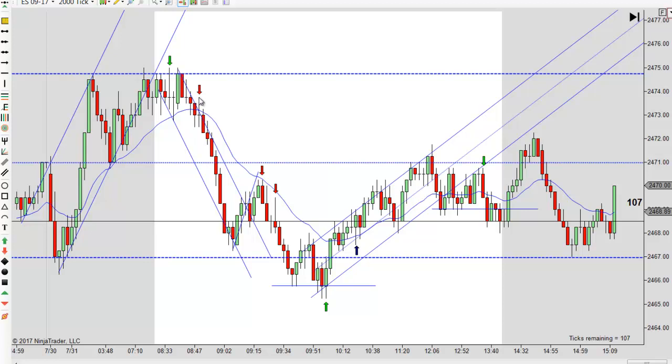And notice how we just kind of kept going sideways. And finally, we get a little breakout pullback short off this trend line. We went through the EMA and came back, and that's basically, you got a new high there. It's higher than that swing high. So that's a failed second entry long. So now you've got your reversal pattern, so I like entering there.